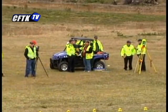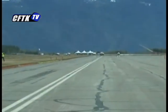But you'll see that we move most of the people over to the opposite side, away from the testing area. And only those that are documenting the test should be on the side that the test is being conducted. S23, vehicle 22, 10-4. This is our first test of the morning.